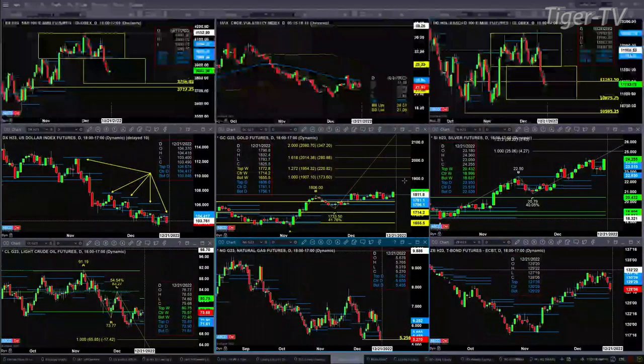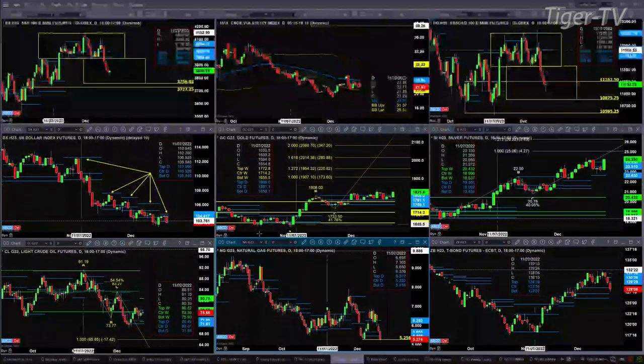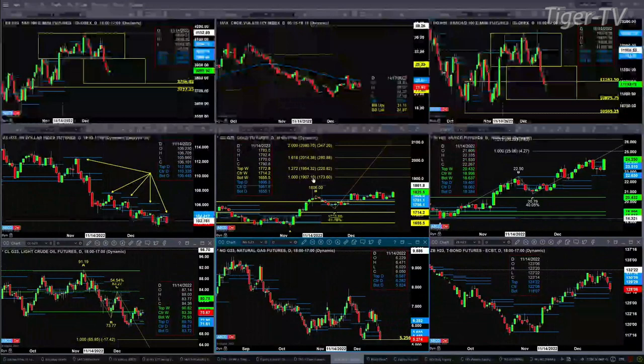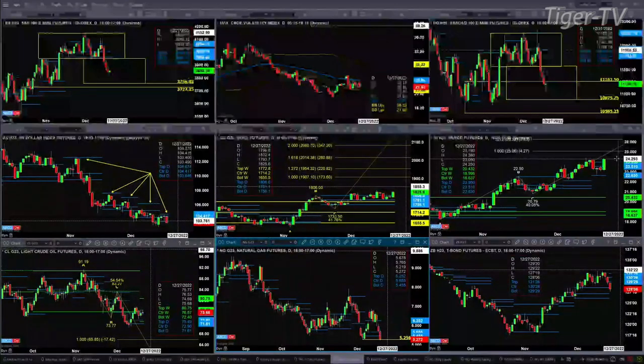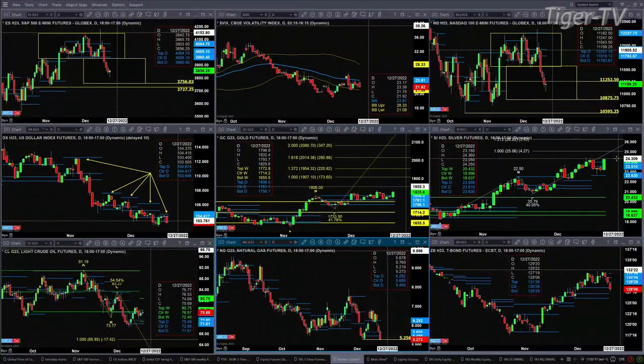Gold right now is trading above the top of its daily profile. It does have an A to B equal CD pattern that would give us an initial price projection of 1907. In the case of silver, today it closed above 23.95, basically a close above its bear structured daily profile. And that suggests a move to 2506.